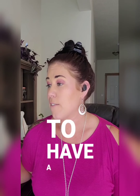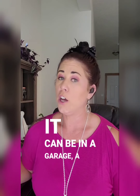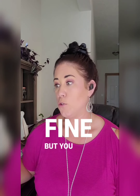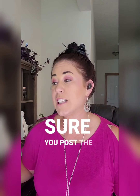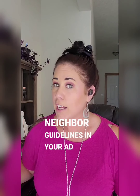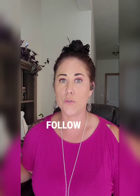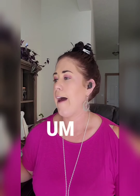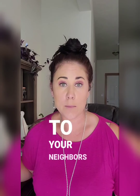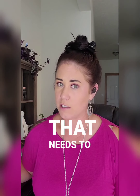That is because you have to have a minimum of 1 parking space for your short-term rental. So that's very important. It can be in a garage, a driveway, any of those places are fine, but you do have to make sure there's parking. You also need to make sure you post the good neighbor guidelines in your ADU or short-term rental. This is going to be all the guidelines for your renters to follow to make sure they're being good neighbors and not upsetting any of your other neighbors. So that's very important. You also need to give notice to your neighbors and give them a 24/7 emergency contact number in case there is any big issue that needs to be addressed.